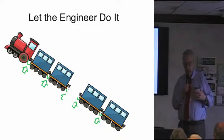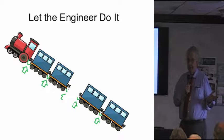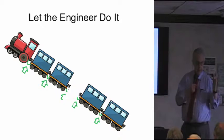What if we were going up a hill and the connection broke? Now we've got those last two cars. No air pressure, so there's no brakes. And down it goes, downhill like crazy, till it crashes, probably. Maybe we better find a better way.